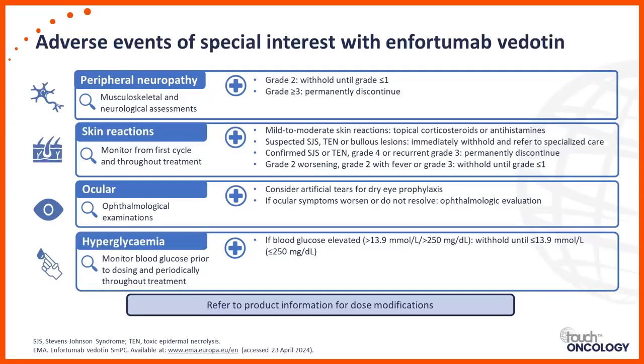I've talked already a bit about the adverse events, and what I wanted to talk about now is a little bit around what baseline tests we should be doing for these patients, and how we should monitor their adverse events moving forward. I don't think there are useful baseline tests for the skin toxicity or the peripheral neuropathy.